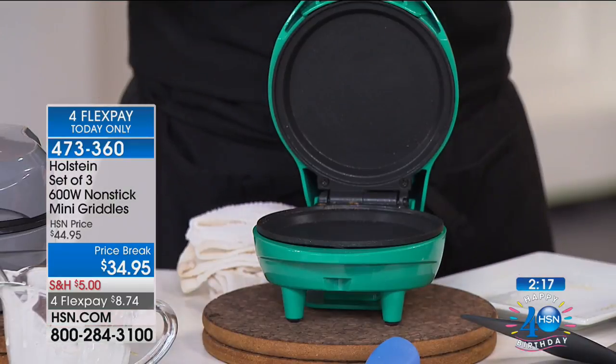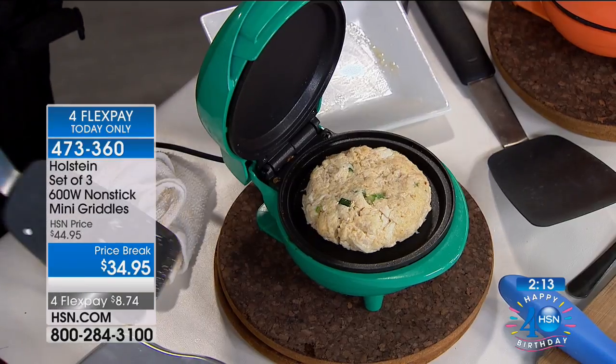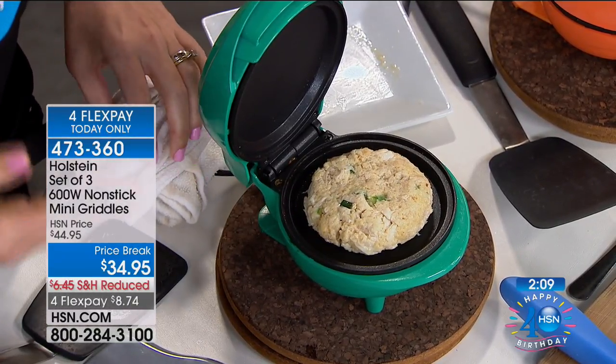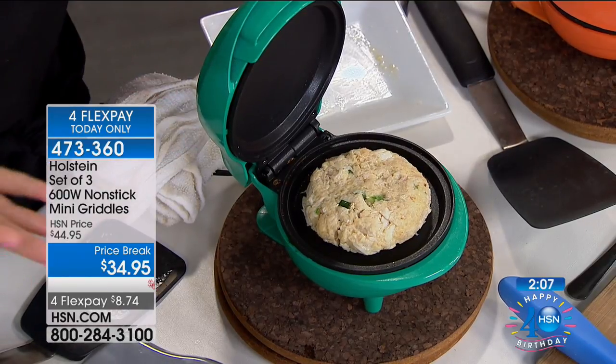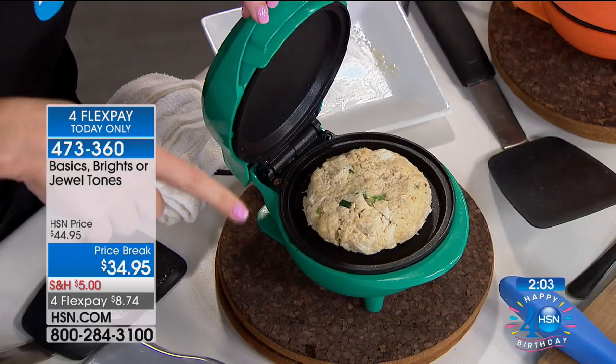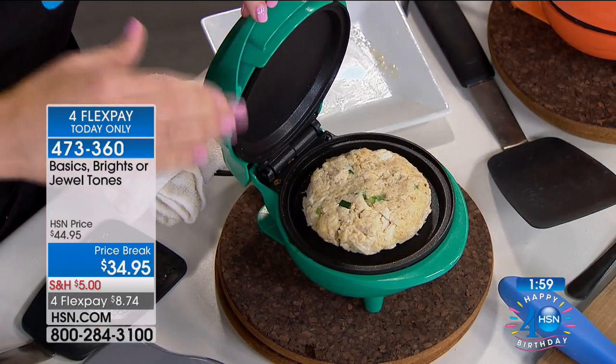So again, start thinking about the people in your life, maybe a birthday is coming up. This is a really ingenious gift to give because they can use it so many different ways. Maybe they're gonna use it for breakfast, for snacks, maybe just for pancakes. Even if you only use this for one thing all the time, the fact that you can just plug it in, not heat up your stove or your oven, and be in and out so quickly.